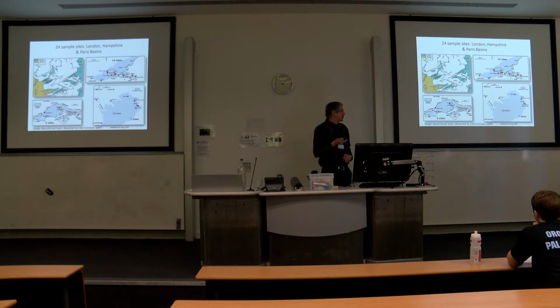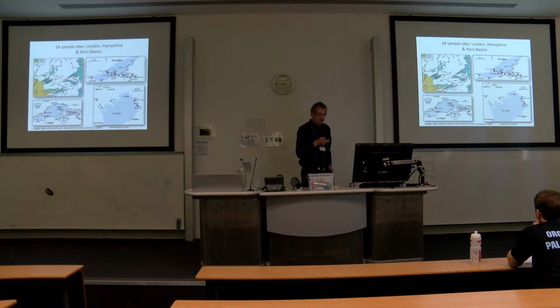Okay, here's the sample sites. The London, Hampshire and Paris basins, I say basin, but actually they're parts of a single depositional basin which was dissected by a Cenozoic uplift. And this is basically marginal marine sediments in the southwest margin of the North Sea basin.